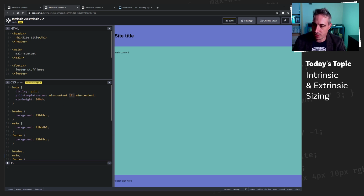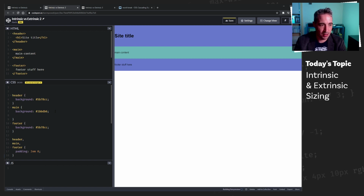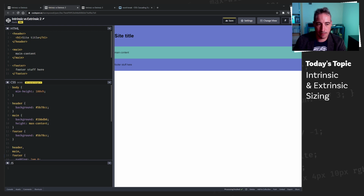Could we put max content? You could put max height, max content on the middle element without grid. Main, max content, height... and body, min height, 100 VH. I don't think it's going to work, because the max content is still focusing on the content that's inside of it. So I think that's why it didn't work, Mel.